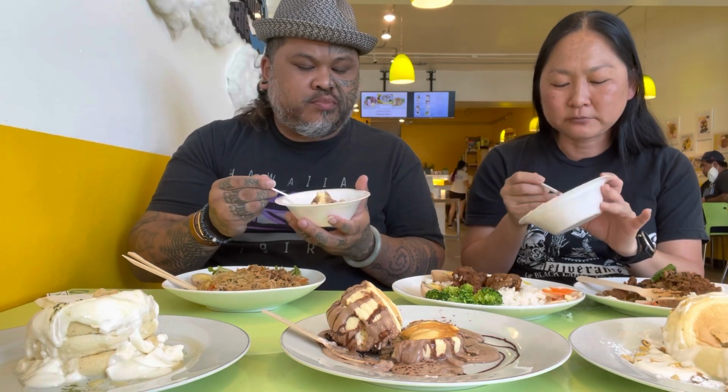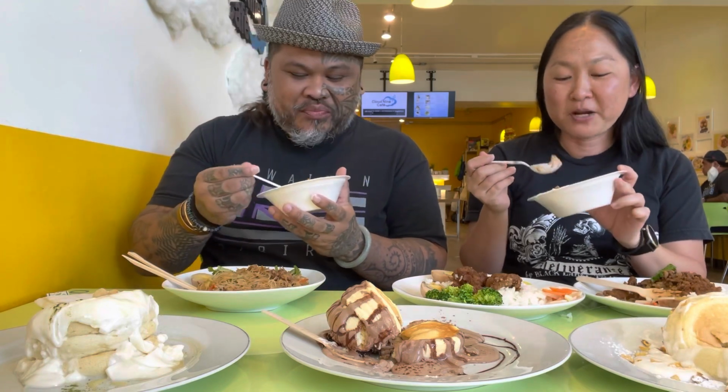Thank you so much. This is very cocoa-y. Chocolatey. It's not super super sweet though. Yeah, you can really taste the cocoa, but I like that.